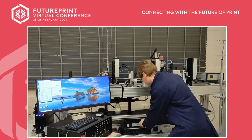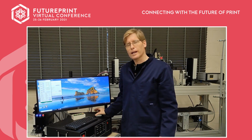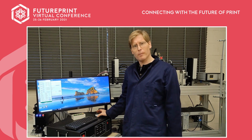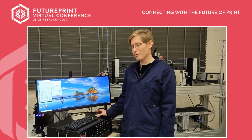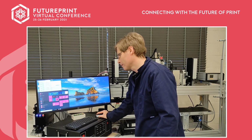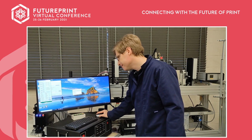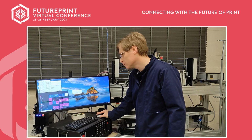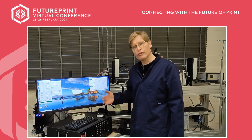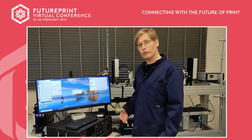Then we turn the power back on. Okay, so now we have to restart the software, and this is probably the most time-consuming bit, so bear with me for a moment. First we open the Meteor software and we choose the new printhead. The software is now initializing. Once that is complete, we open the drop watcher software.